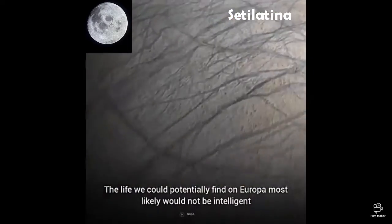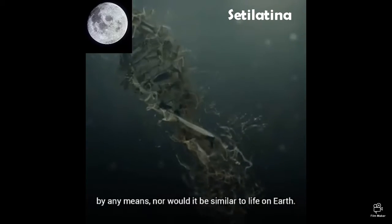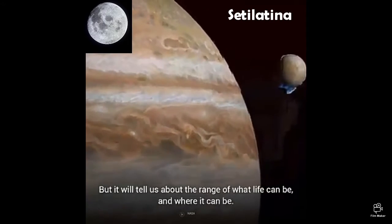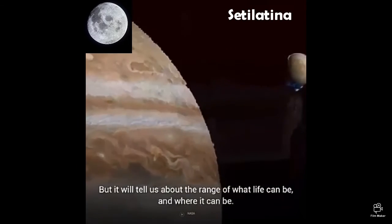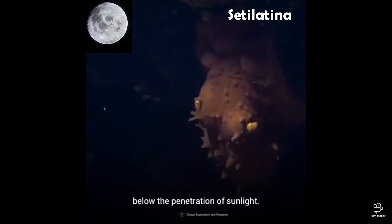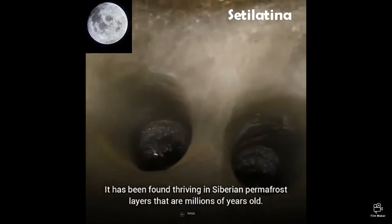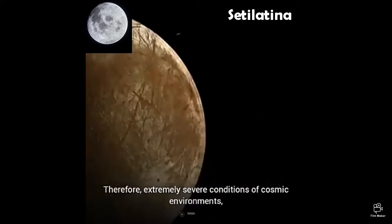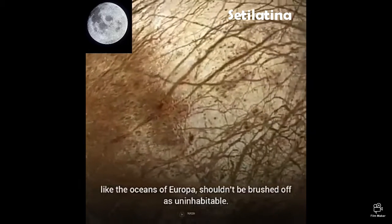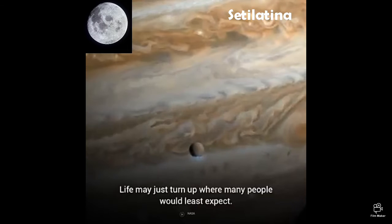And the life we could potentially find on Europa most likely would not be intelligent by any means, nor would it be similar to life on Earth, but it will tell us about the range of what life can be and where it can be. On Earth, life has survived in volcanic vents deep in the ocean's trenches below the penetration of sunlight. It has been found thriving in Siberian permafrost layers that are millions of years old. Therefore, extremely severe conditions of cosmic environments like the oceans of Europa shouldn't be brushed off as uninhabitable. Life may just turn up where many people would least expect.